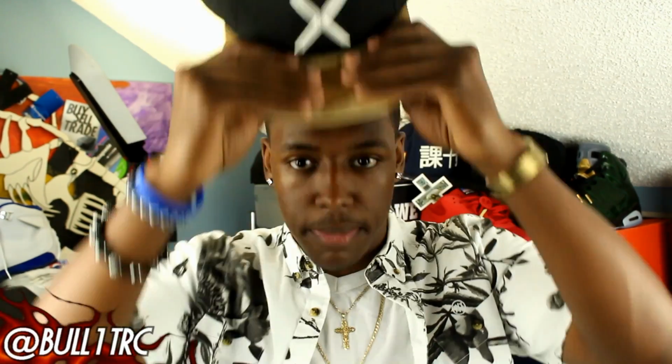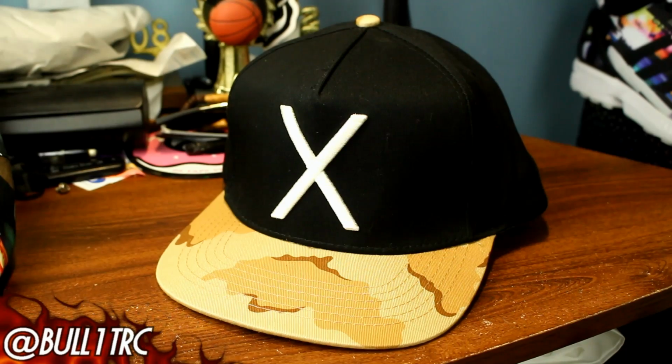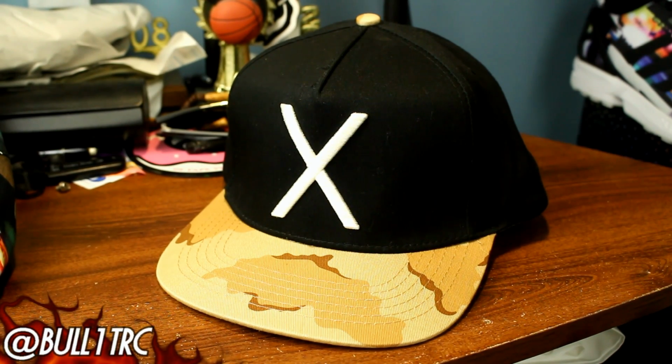The next one you have right here is one I wore in the Champagne 6 review. This is basically an all black hat with a Sahara desert print brim on it. Of course, it is a 10 deep hat, so you got the big X. I really do like this hat because it's really simple looking, and I like the X embroidered on there, really thick embroidering. But yeah, that is basically the hat. All black, real clean, you know what I'm saying? Just something else to throw on.